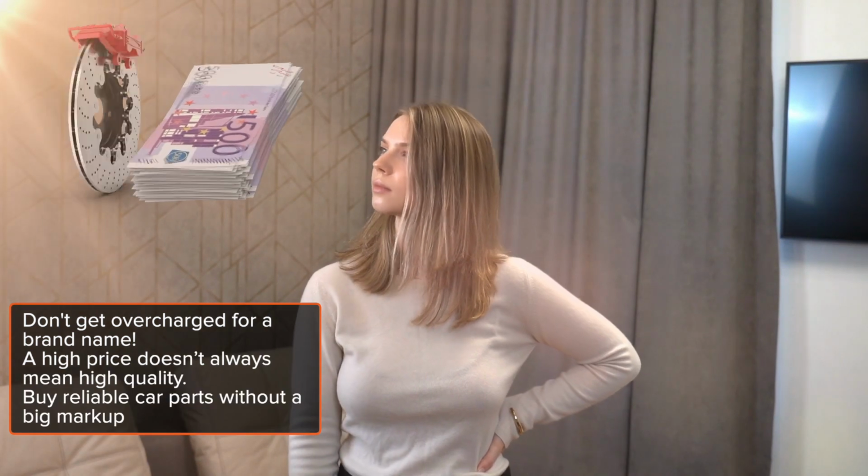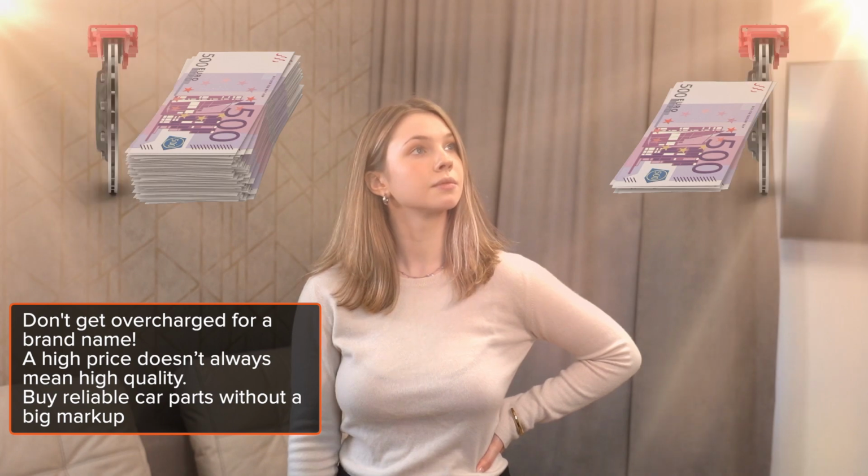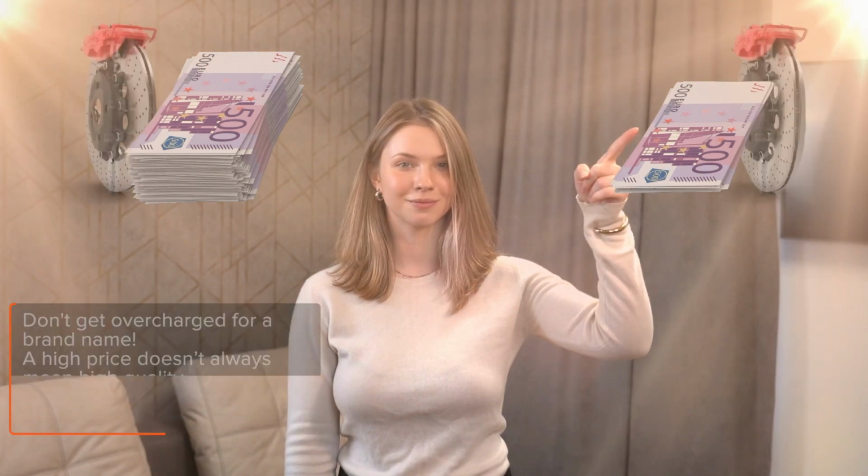Don't hunt for famous trademarks. Don't get overcharged for a brand name. A high price doesn't always mean high quality. Buy reliable car parts without a big markup.